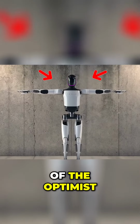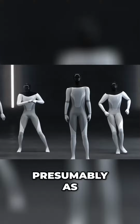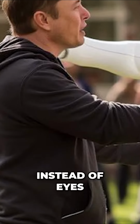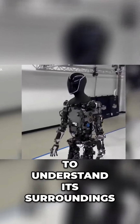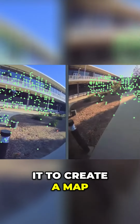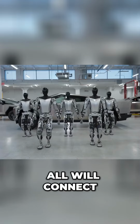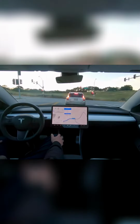In all versions of the Optimus, it has a screen on its face that displays information, presumably as a replacement for speaking. However, like a Tesla car, instead of eyes, it has 8 autopilot cameras used to understand its surroundings, along with sonar and radar sensors that allow it to create a map of 360 degrees in its surroundings. All will connect with FSD and neural networks to form awareness in determining direction.